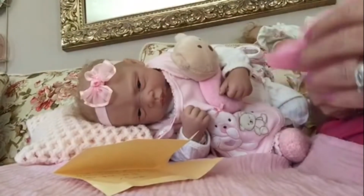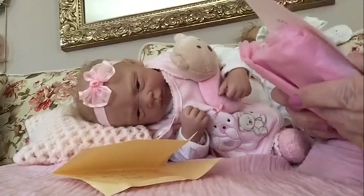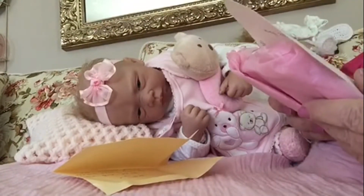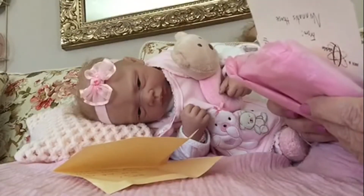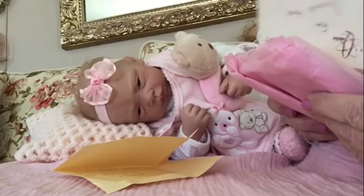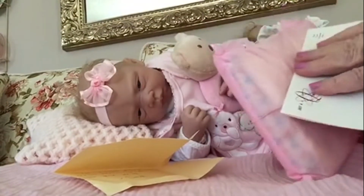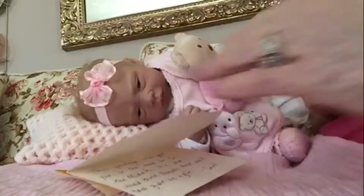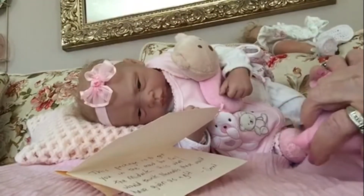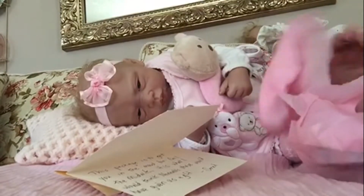Now, this one says, from Nanada's house. This package is to get you in the mood for Call the Midwife. This is what I think Nanada's house would have given as a gift. Oh, Sarah, that's so cute. That's the house where the nuns stay. And the midwives, Call the Midwife, were fixing to get geared up for it.